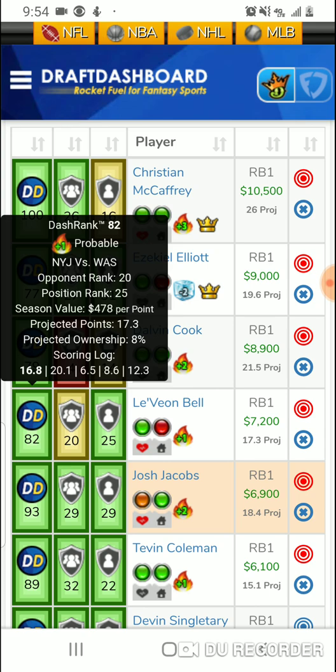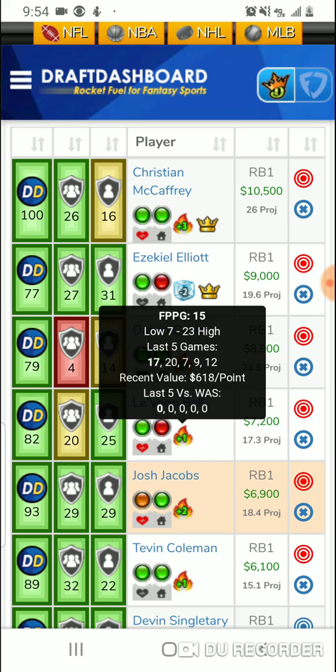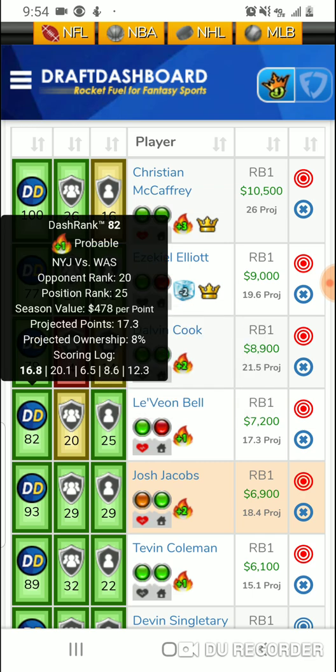Next up, I have Le'Veon Bell, 8% projected ownership. I've recommended him almost every single week of every single slate. He's just one of those guys that has big play potential. He's got 40-point upside. He hasn't had it this year. Here's his recency log, 20 and 17, which is pretty solid for 7,200.